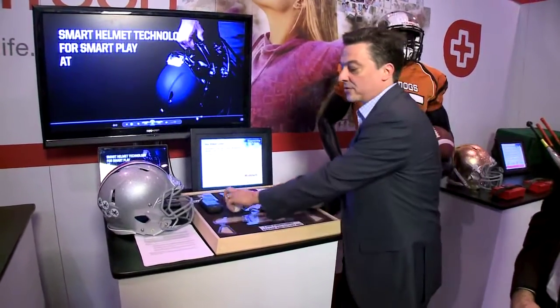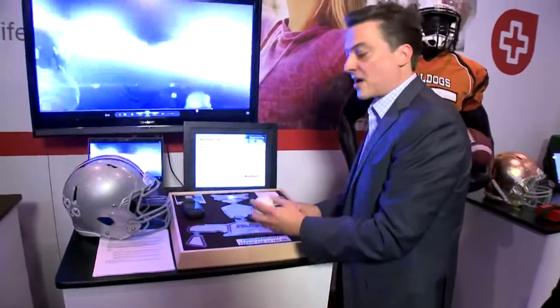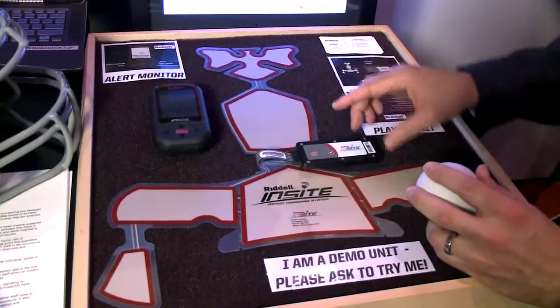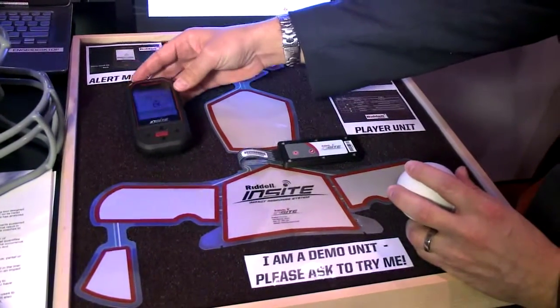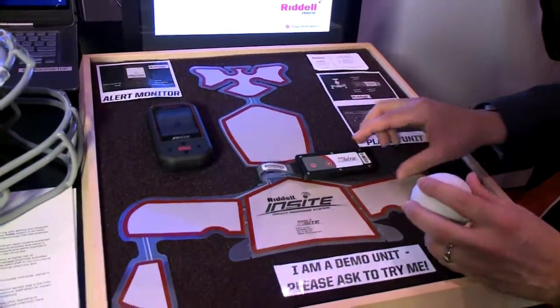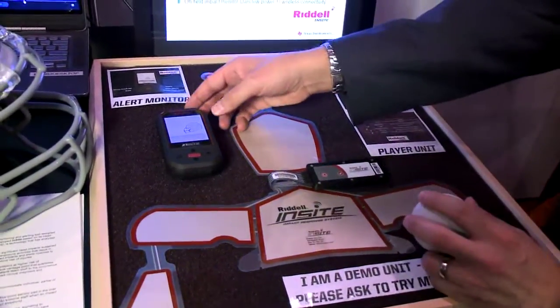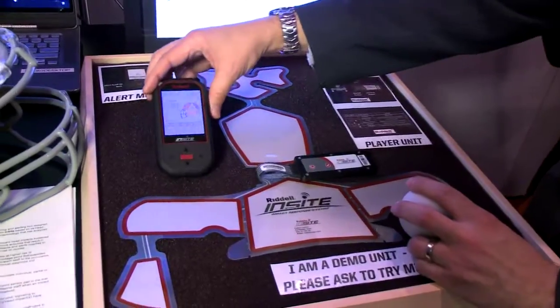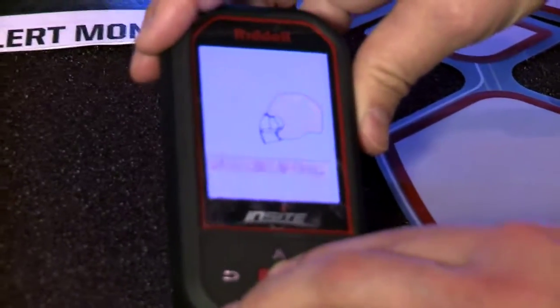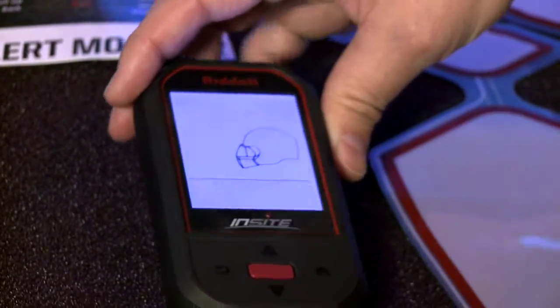I'll do a demo for you where we can strike the liner of the helmet as if it's being worn by the player. And that information is sent wirelessly to this unit where it's alerted that player 10 on the field saw an impact that's above a certain threshold that may increase his risk of head injury. And the coaches or trainers could act accordingly with that by observing the player or putting them through the paces when they get back to the sideline.